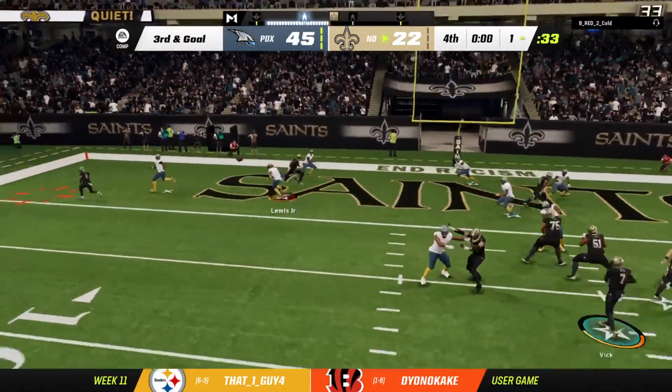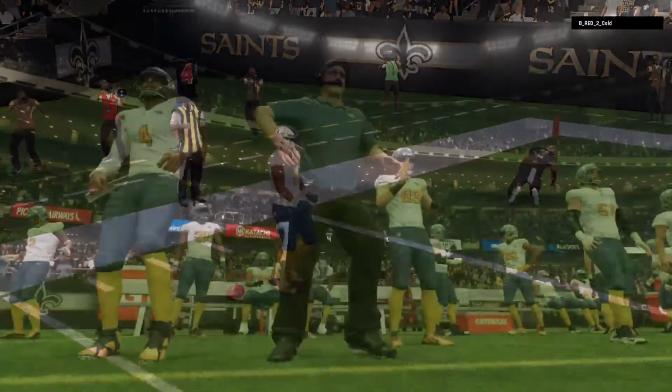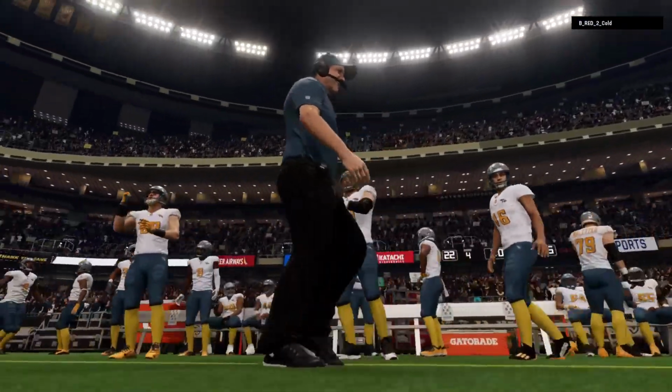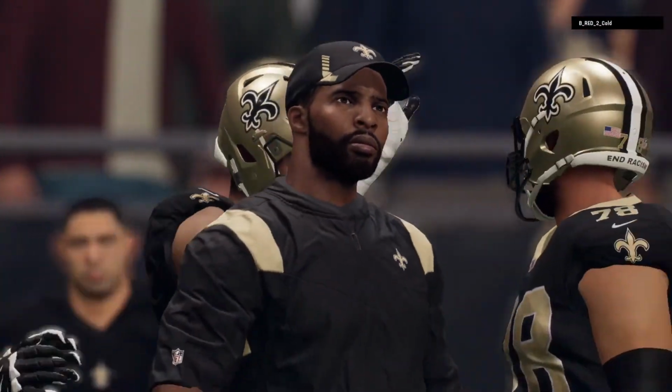1 final shot. They'll look to throw. And that will be incomplete. They were going for a consolation TD, but it was not to be. And time has run out now on this game.